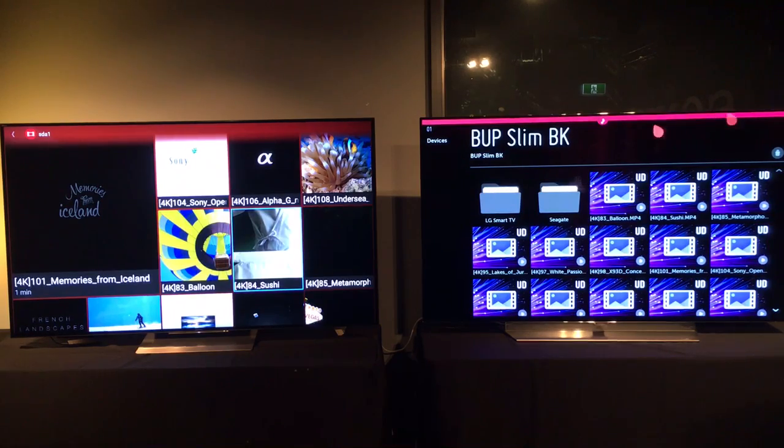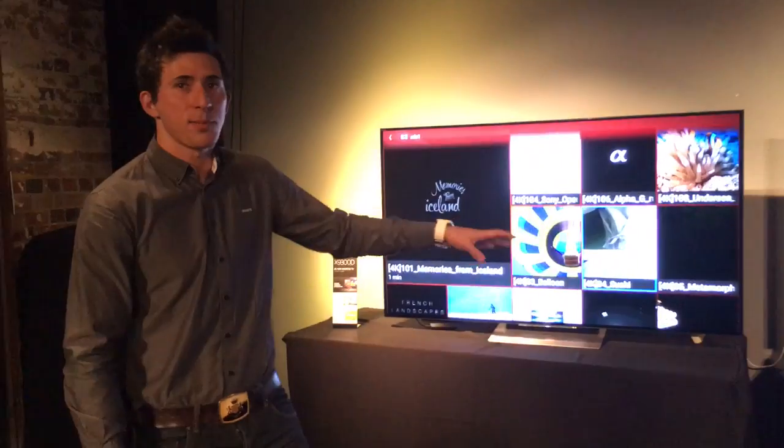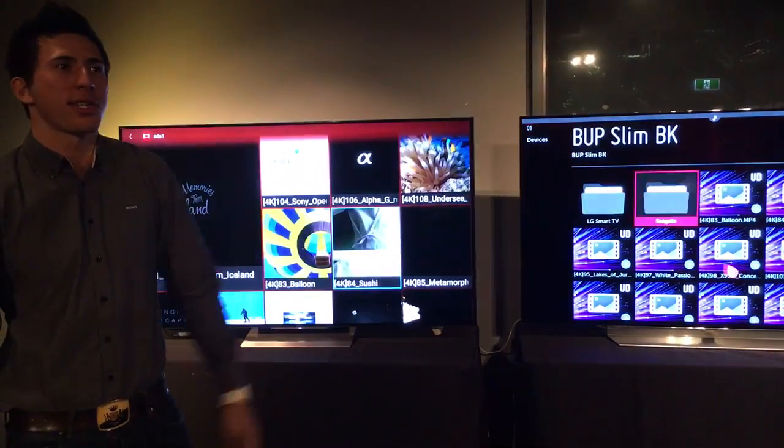On some content. Basically, this is a top-of-the-line competitor OLED. So, 2016 model versus 2016 model. These models will actually compete in the market. A few things before I start.